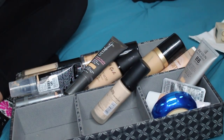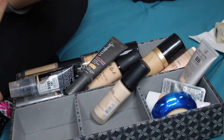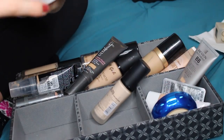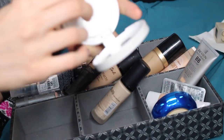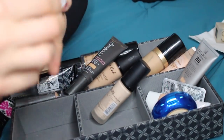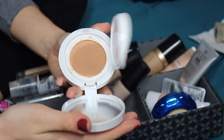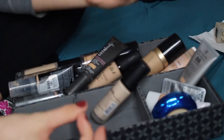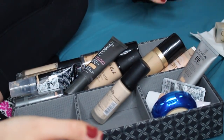Yeah, I got this a while ago. It is a Korean beauty product. I remember the cushion actually being really nice. I remember it having really nice coverage. That's it right there. But I never reached for it, so I am going to go ahead and get rid of that.